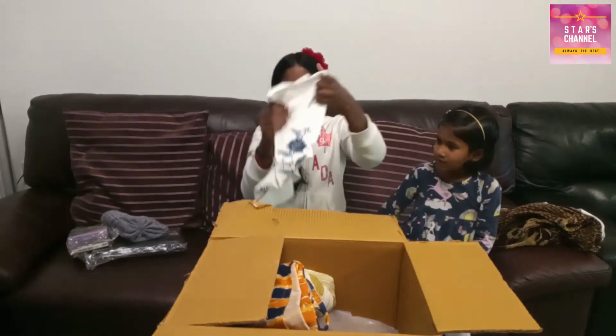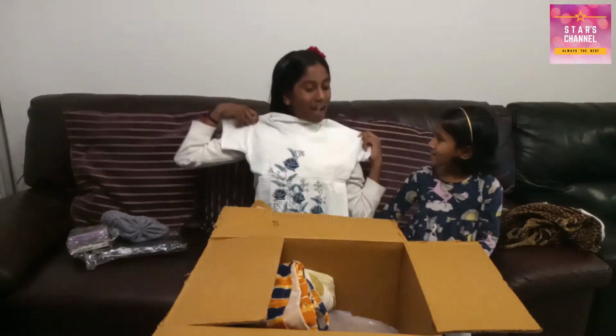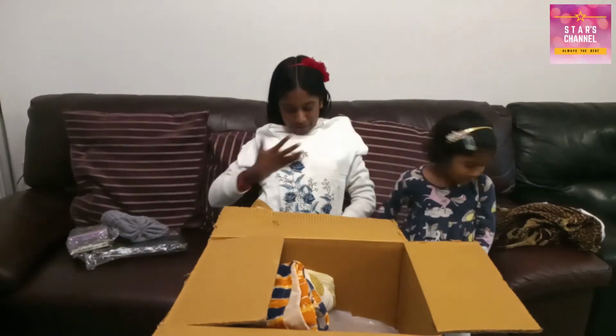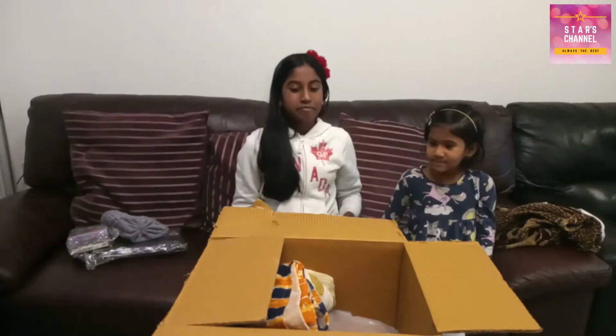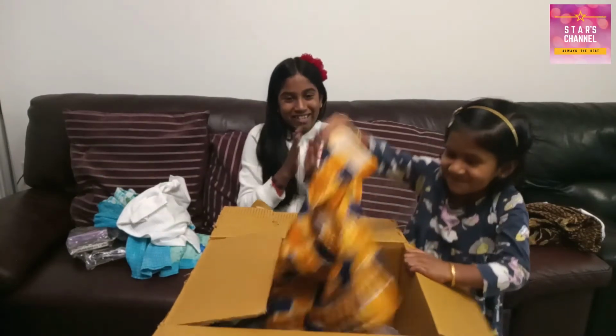Oh, it comes with this. It's super cute. See? This shirt actually fits me though. It looks really cool with loads of flowers. Okay, get the next one. Oh, super excited to see what's in it.